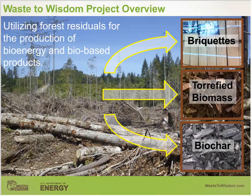And so one way of doing that is by looking at utilizing those conversion devices in areas that are relatively close to the points of extraction to minimize the cost of transportation of the very low bulk density material, converting it into a higher value and also a higher bulk density material that can be transported out of the forest.